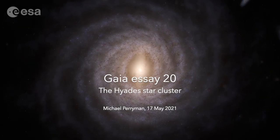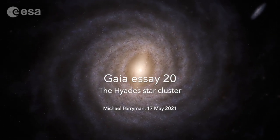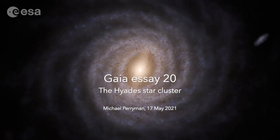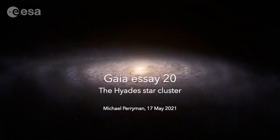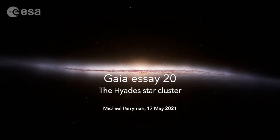Look up on a clear night, and you might just make out a hazy patch about as wide as your outstretched hand. That's the Hyades star cluster. It's pretty prominent once you know where to look. More than just a pretty sight, though, right? It's a fundamental stepping stone in figuring out the vast distances of the cosmos.